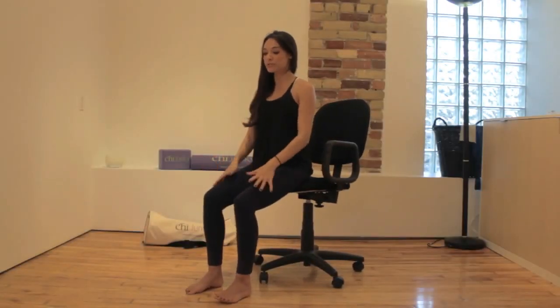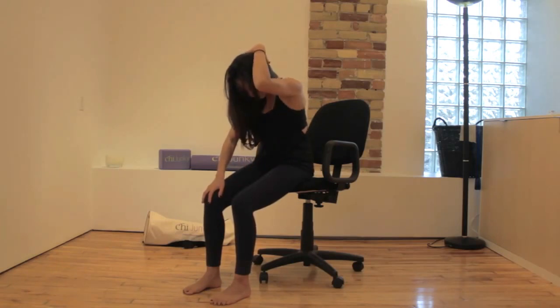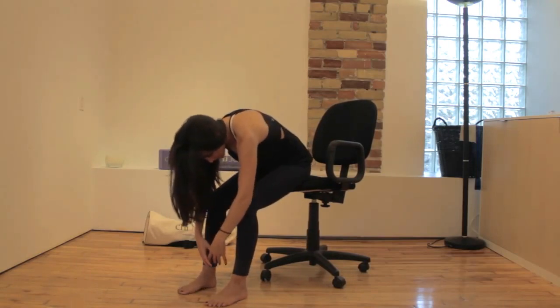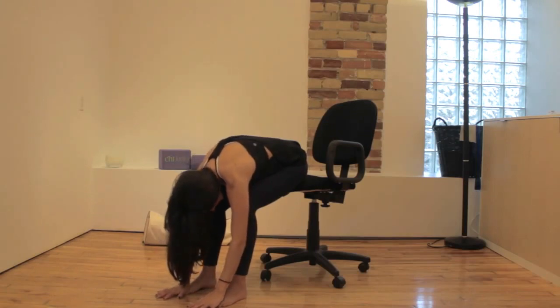So this next one is just your traditional forward fold seated in your chair. So again, feeling all four corners of the feet cross into the mat, into the ground, and then just slowly allow yourself to hinge forward. And then really letting the weight of the head draw forward. And then just allow the upper body to hang forward. And then you can slowly just allow yourself to come down towards the ground. And again, this will depend on the range of motion.